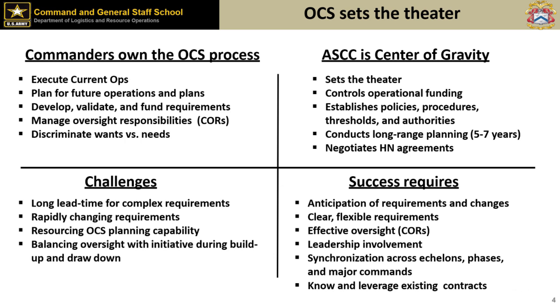So, and the success requires, I think overall, some of the most successful contracts that I've seen boils down to really effective oversight. It's that COR surveillance that's out there ensuring that the government receives the commodities, goods, and services that the government expected. It's definitely leadership involvement. If the commander's priorities are making sure that there's capability and capacity out there, then it typically goes well. But everybody's priority tends to be the commander's priority. So if his priorities are not over contracts, then it could go bad.